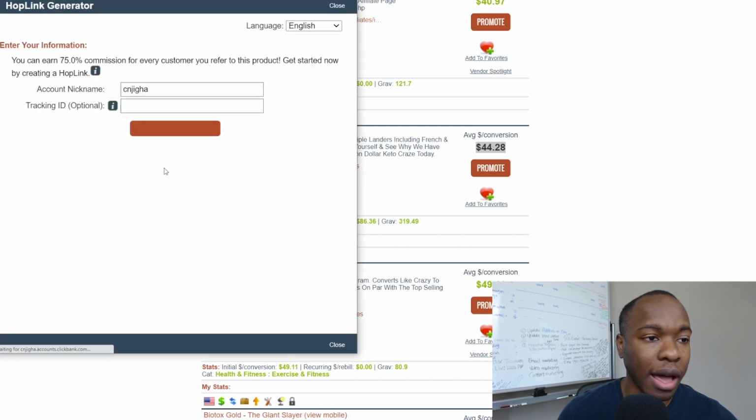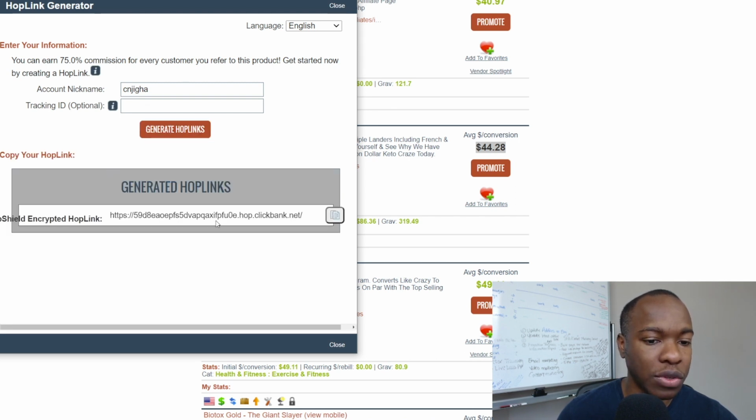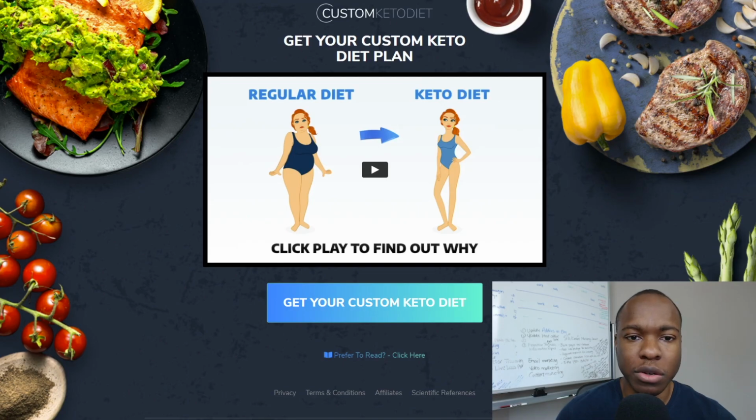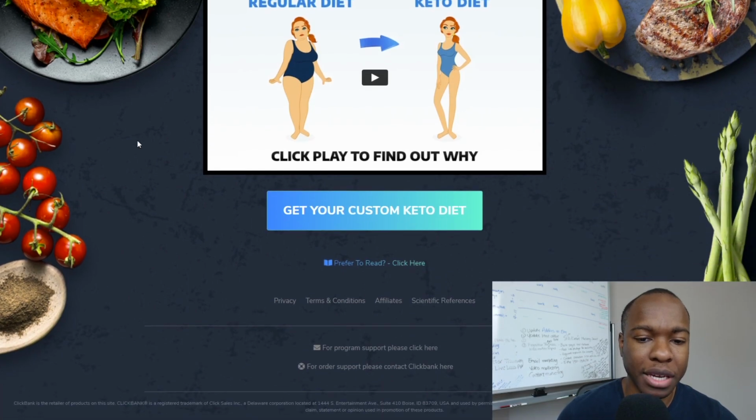When you click on that, it'll actually bring up all the different options here. So you can just generate a hop link once you have your nickname here, and that'll give you this link here, right? And then you can just basically copy that. And then let's take a look at it to see what it looks like. So this is what the page looks like, right? Custom keto diet. Get your custom keto diet plan here, right?